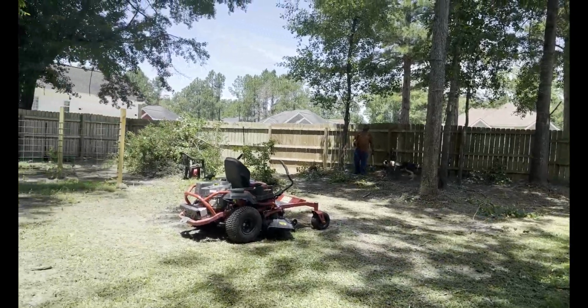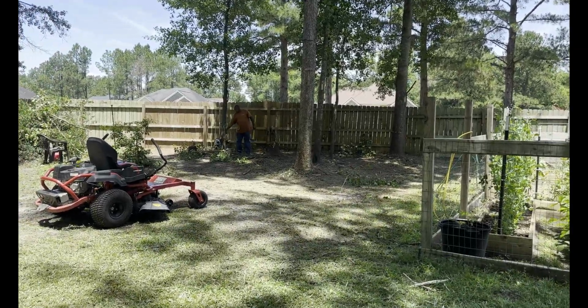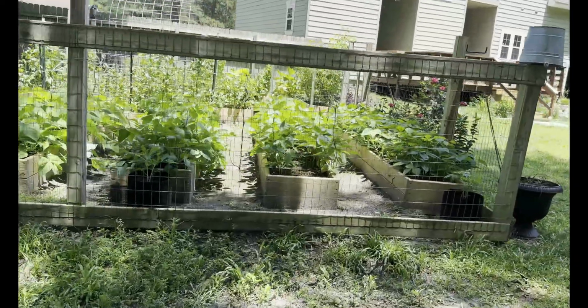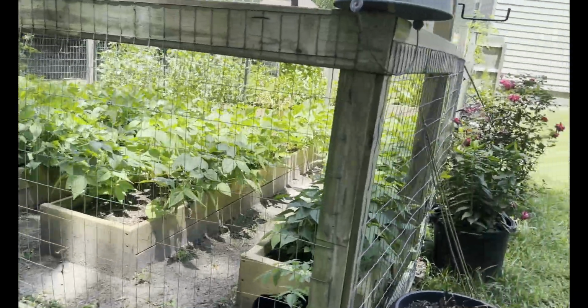But my husband got that opened up, and that was the last part we had to get our backyard all clean and opened up. So it really looks good over there. I really like how that looks. And so we may even set up our umbrella and stuff over there because it's in the shade.